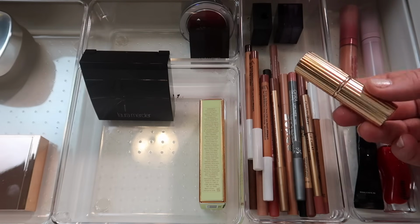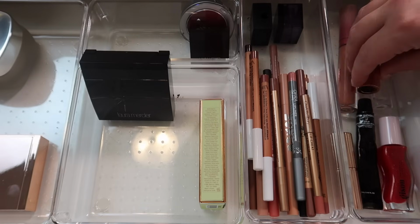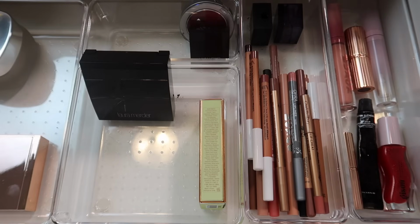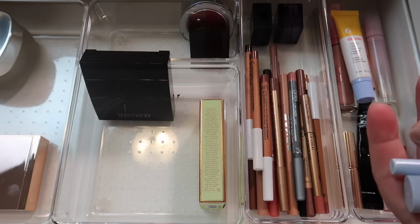And then we have Kim KW, which I just added to my drawer the other day. Pillow Talk Fair is just gonna stay in here because it's my favorite. Same with the Pillow Talk Fair lip liner. The Glossier Mango Balm I'm gonna keep in here.